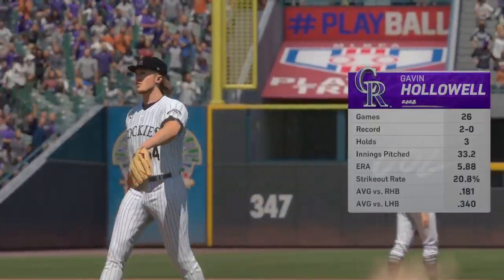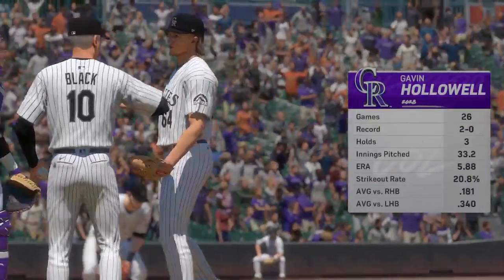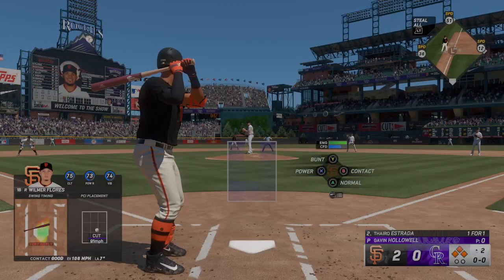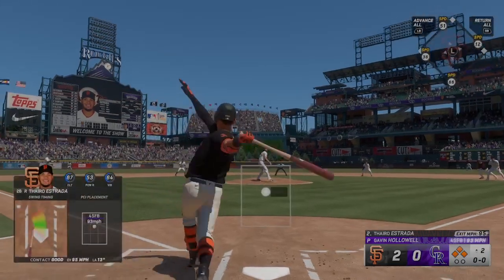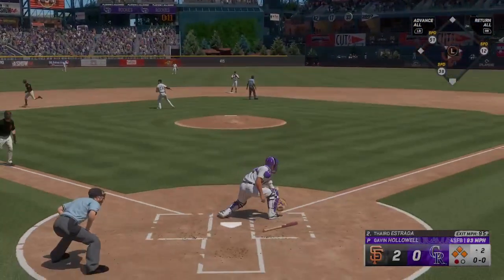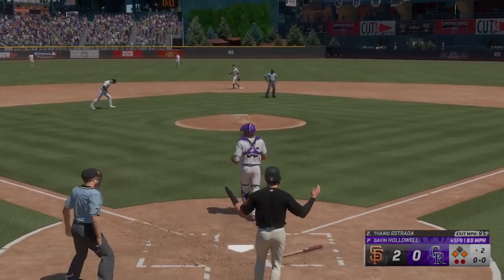Gavin Hollowell will take over here. Just trying to keep this one close here, and this is where a bullpen can give their players a chance to fight back into the game. Bases loaded, nobody out. Tyro Estrada digs in now, and he's already singled in this game. That smash towards center. No trouble here, puts it away for the out. And there's one away. The tag, and he's out at the plate, and that's a double play.